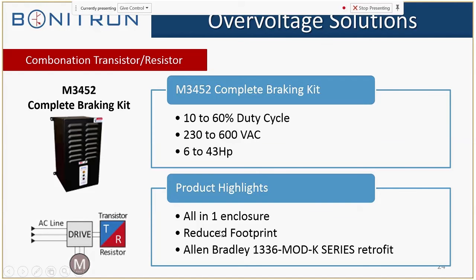This is a retrofit from the Allen Bradley 1336 Mod K series, and you will see most all of our units, even those 3575T choppers that I went over, are retrofits from the Allen Bradley 1336 days, including our line regeneration units, the 3645. We have cross references from those listed on the Allen Bradley page on our website underneath drive manufacturers.